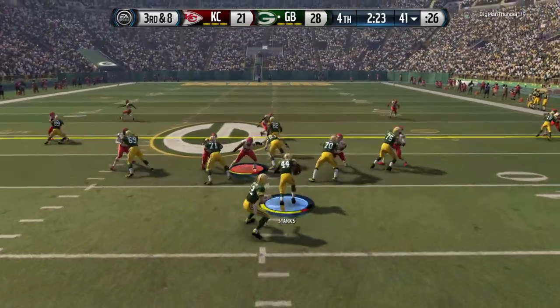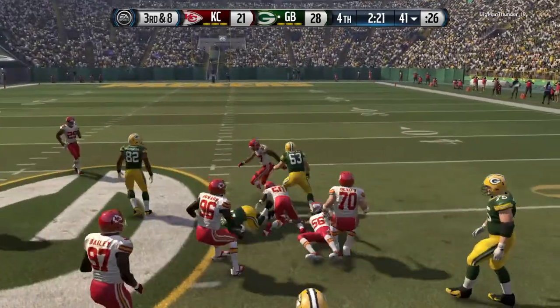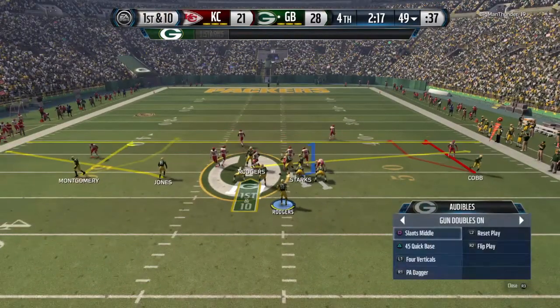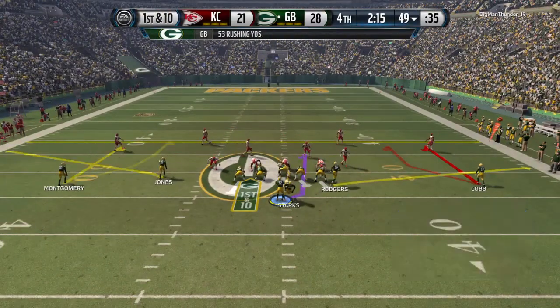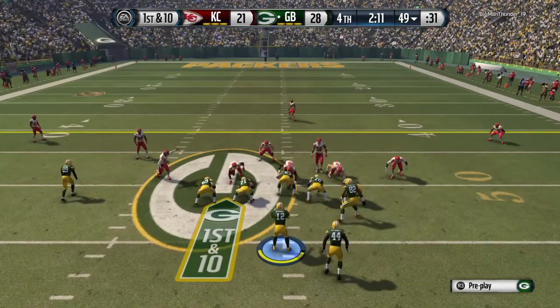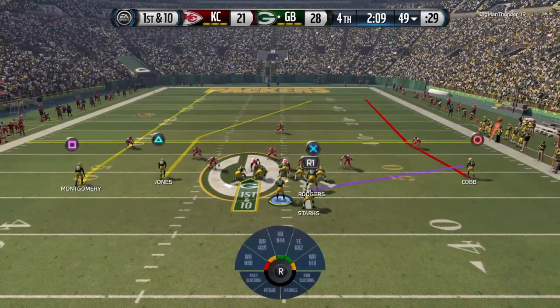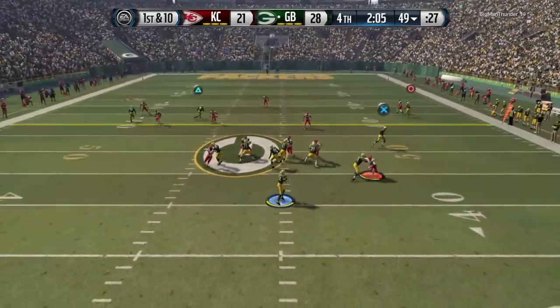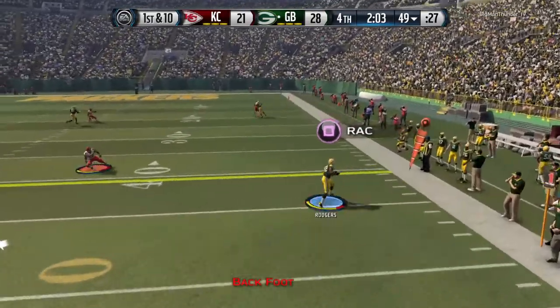Third and 8. Here's the give to James Starks. He's going to be tackled right around the 49. The defense needs a big stop here in order to give the offense a chance as we're running low on time in this one. Time enough to squeeze in one more play before the two-minute warning here in the fourth.